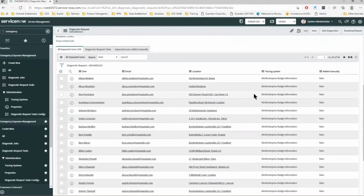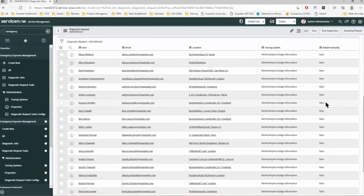So this is how easy it is to get this important information that previously was done manually by looking through multiple systems, reconciling manually, and possibly missing a lot of data or things slipping through the cracks. In this manner, you have all this information at your fingertips very easily by interfacing with a simple application in ServiceNow, and then benefiting from the tremendous power and value of the AlertEnterprise capabilities underneath.